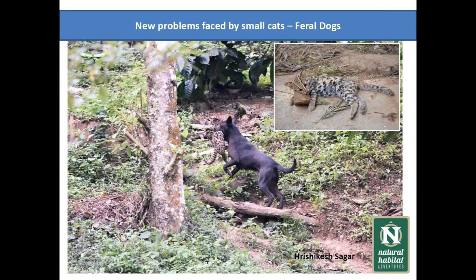Usually small cats are very smart and they climb a tree or they figure out a way to get away. But feral dogs overall have been causing damage, especially in open areas where jungle cats and desert cats live, where they don't have trees to climb. If they're caught out in the open, they usually get killed by feral dogs.